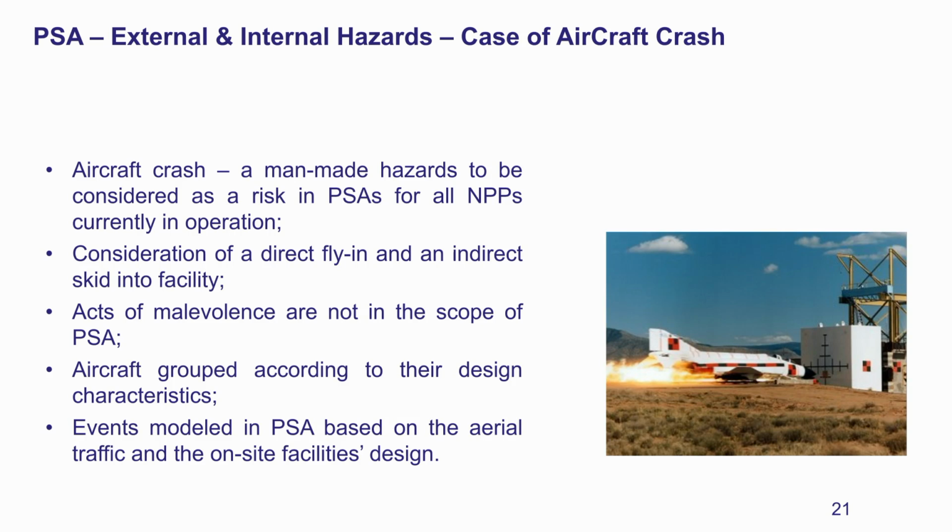Of course, when you have a PWR in operation, you have to consider the possibility of an aircraft crash. Aircraft crash is mainly demonstrated by a PSA. And in our case, we can consider that on our small reactor, you could have an impact of an airplane. And of course, the methodology to develop the PSA in this case will be quite similar, and we will demonstrate the robustness of our concept regarding this external hazard with some international improved methodology that we will adapt to our specific case. Thank you very much.